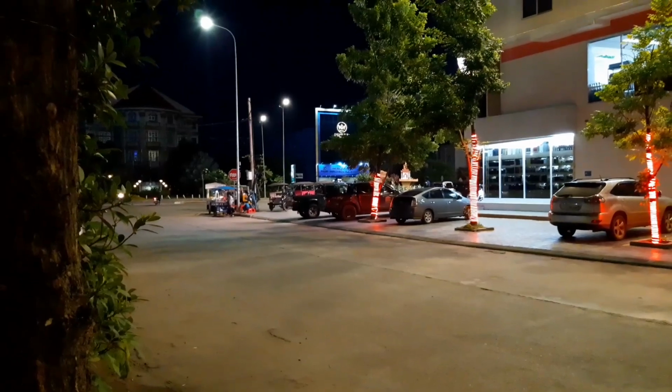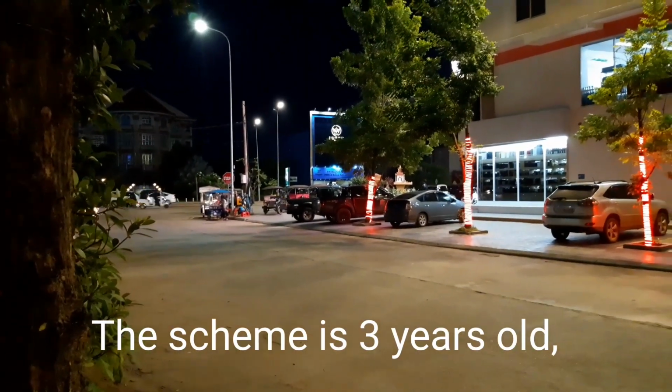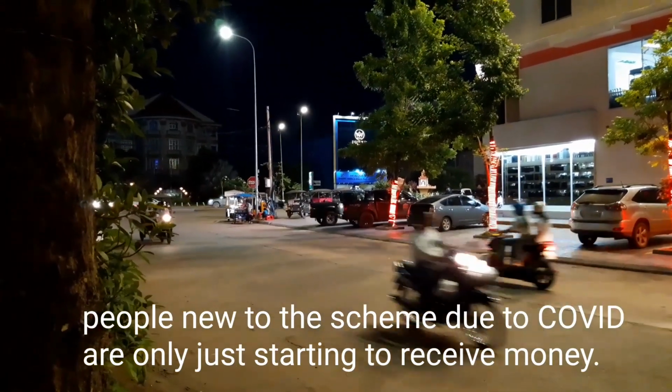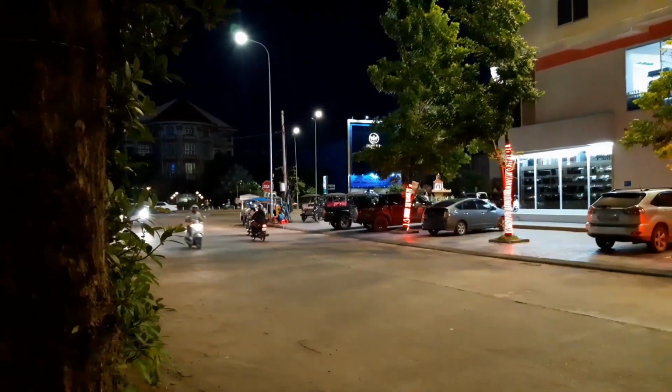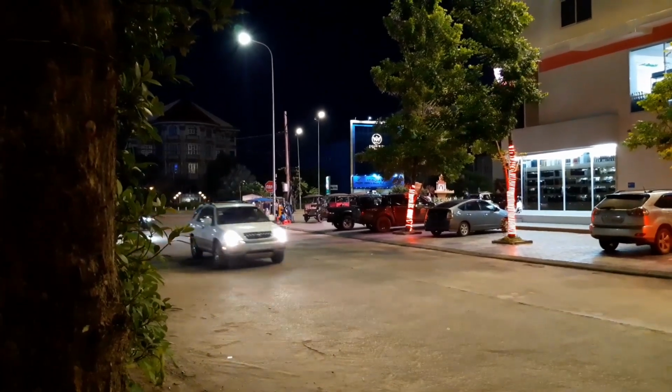It's only just started to be paid out, and there are problems getting people registered because it's taking a very long time, as you'd imagine, going out to see people's houses and assess their assets. Quite a lengthy process when the need is quite urgent.